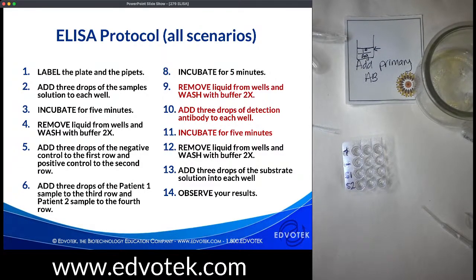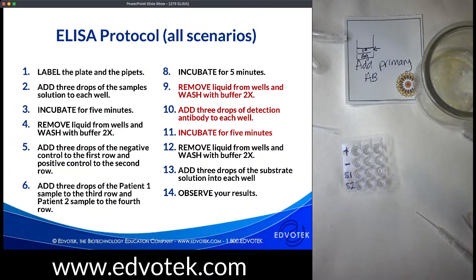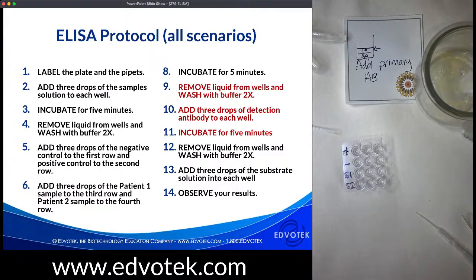Yes, definitely can't afford a GC mass spec, and most places can't. And I do think that the ELISA is a great way. Even this ELISA that we're doing, you could potentially use in a crime scene background, again, because the reagents are very general. It's when you apply the scenario that it becomes specific.